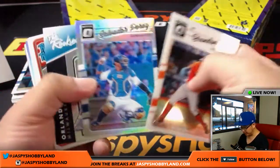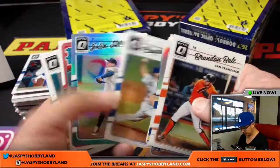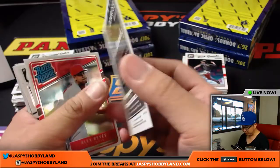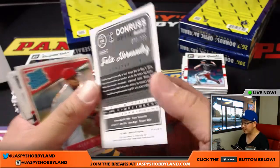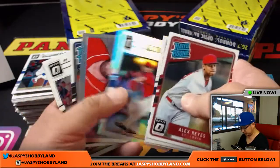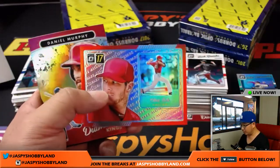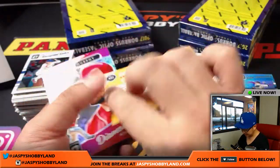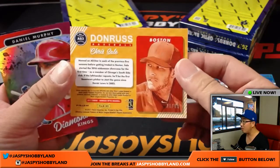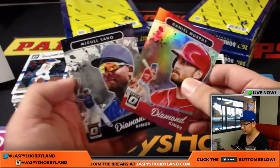All right, Brandon Belt leads us off here. There's King Felix, Felix Hernandez for the Mariners. 26 out of 299 for Daniel Anderson. We've got a red Chris Sale for the Red Sox. That is 21 out of 99 on that one. That'll be for Jonathan Martin.